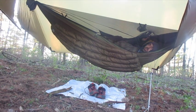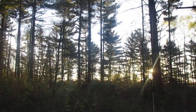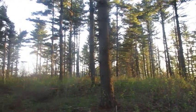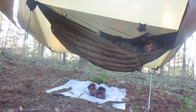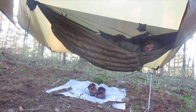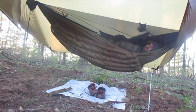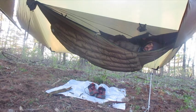Beautiful morning. A little after six. Sun just came up over the hill, shining its beautiful rays over here. Got down to maybe 33 last night. It's about 37 right now. Kept nice and warm and toasty with my new underquilt and my top quilt. Still trying to kind of figure out the right angles here. Woke up for a couple hours in the middle of the night, just trying to figure out some things.